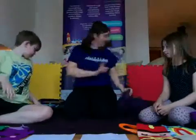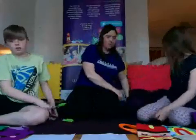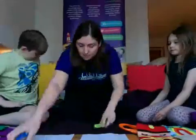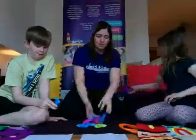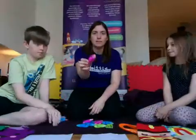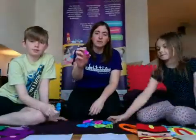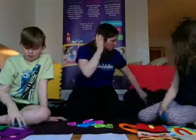So, done our Pom Poms, haven't we? The next thing I'm going to show you are all to do with pegs. Let's get all our pegs out. As I said before, pegs are really good for fine motor because you can squeeze them like this. Actually, it's quite a hard skill to peg something on and squeeze them.